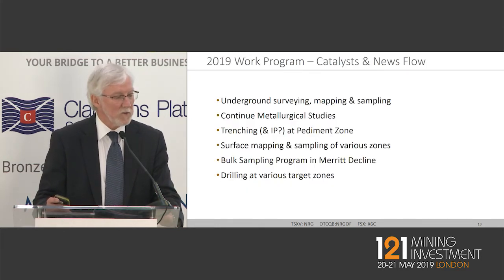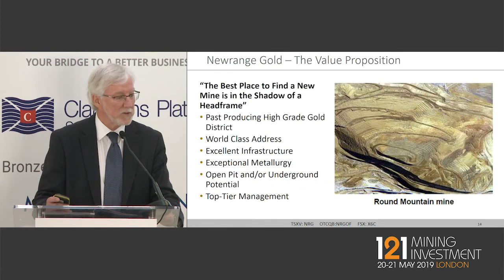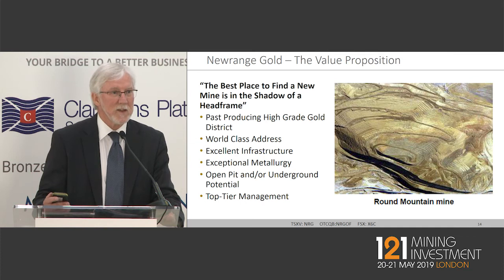So just to conclude, we're continuing on with the underground surveying, mapping, sampling, metallurgical studies. We'll be doing some trenching, surface work as well, the bulk sample program that I mentioned, and continuous drilling on the various zones. So it's just a shot of Round Mountain, which is just to the east of us. This is what we hope to find. We're not quite there yet, but it's certainly a great target to have. We think we've got all the ingredients to get there.